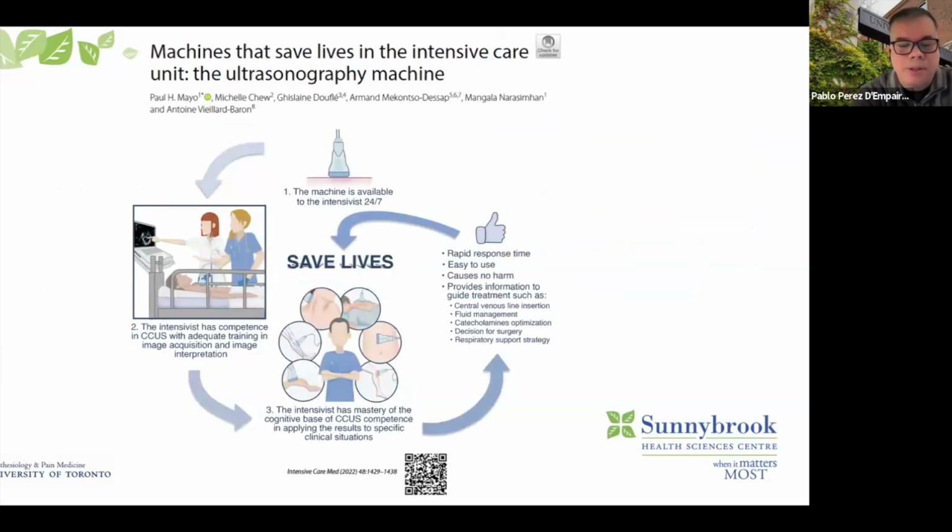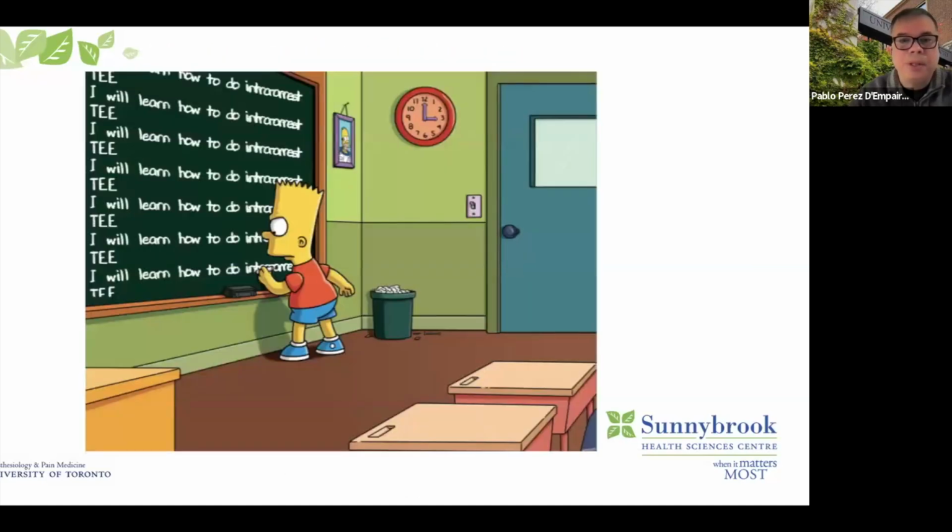So at the end, I think the take-home message is that this is a diagnostic tool that is here to stay, the same way as the traditional point of care ultrasound. We're going to have more and more implementation of resuscitative echo outside of the traditional areas. With the use of AI, this is going to become easier and better quality to implement and do.